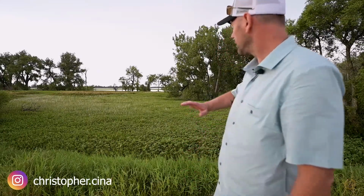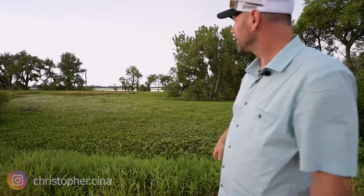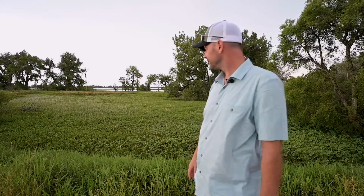So I found kind of a composition that I like. We'll see what comes out of it. Basically it's a long flat area ending with some cool trees and the water in the background. The sky's a bit dull, but maybe I can tweak that in Photoshop or Luminar or something like that.